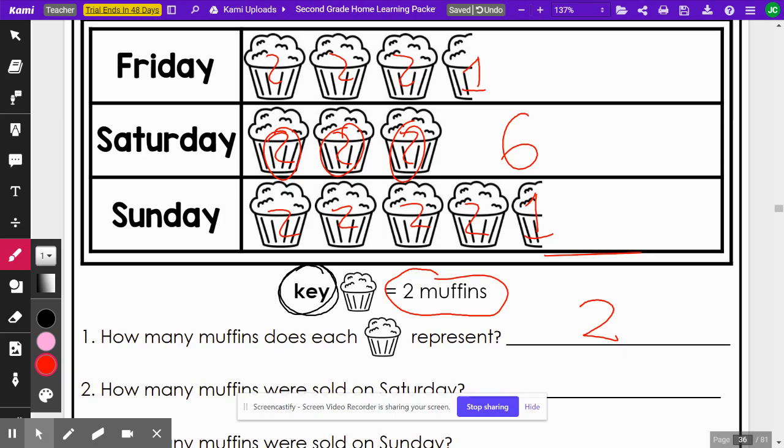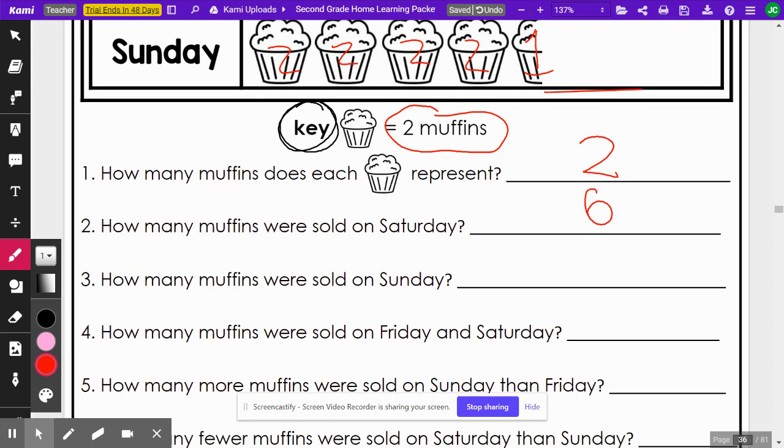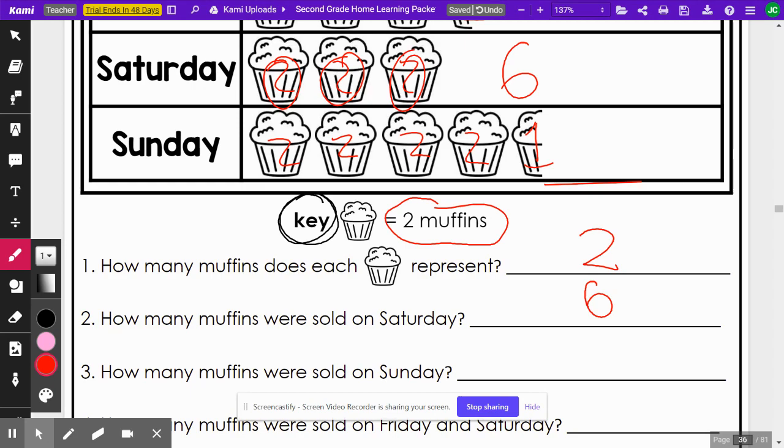How many muffins were sold on Sunday? I'll give you a chance to try that on your own. You can just count them. You can count by twos. You can add them with plus. All right, here we go. Two, four, six, eight. And eight plus one is nine. Nine muffins were sold on Sunday.